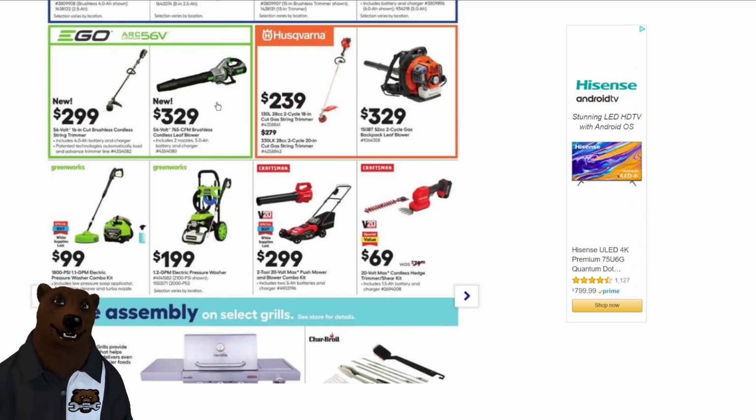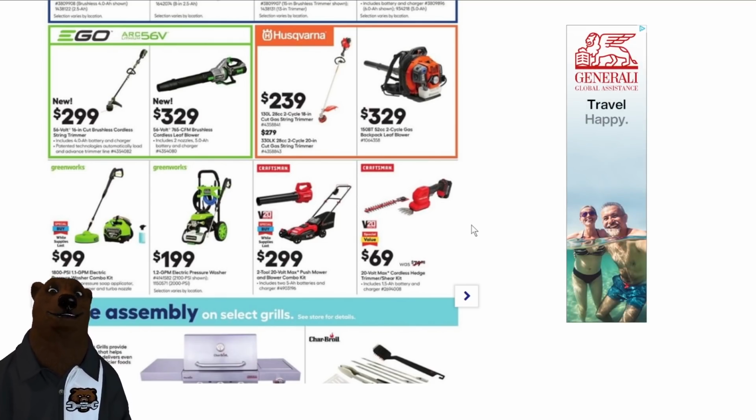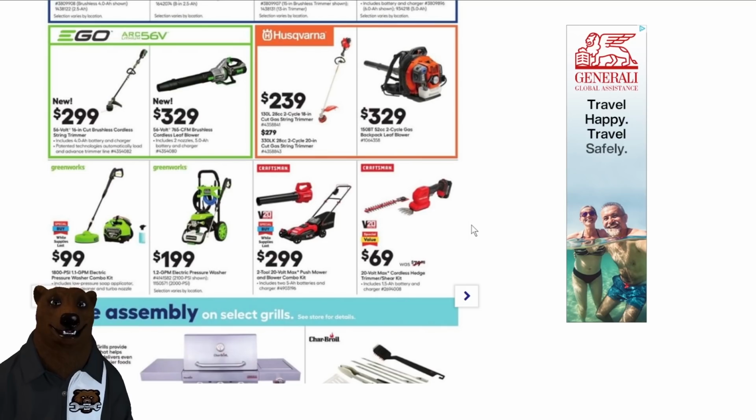Now to the right of that, we got the Craftsman. This is the 2-tool 20-volt max push mower and blower combo kit here. Includes 2 5-amp-hour batteries and charger there for $300. This is the V20 series. And then to the right of that, we got that little combo trimmer. That thing's nice. It lets you do a little edger with the grass. It's got a little mini hedge clipper that goes on there. It's normally $80, bringing it down to $69.